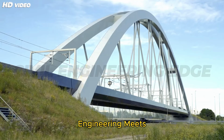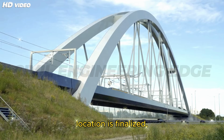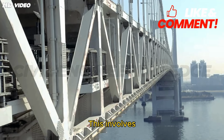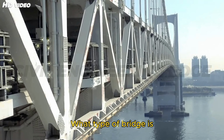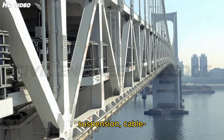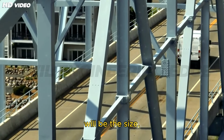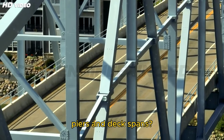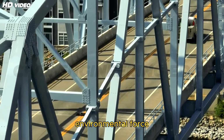2. Bridge design. Engineering meets imagination. Once the location is finalized, the next step is designing the bridge. This involves answering key questions. What type of bridge is best suited? Suspension, cable stay, or beam bridge? What will be the size, shape, and structure of key components like piers and deck spans? How much load, stress, and environmental force must it withstand?